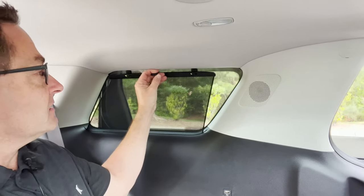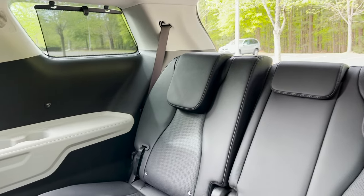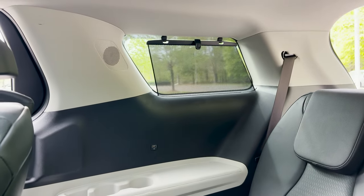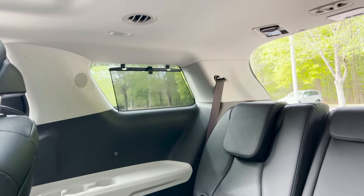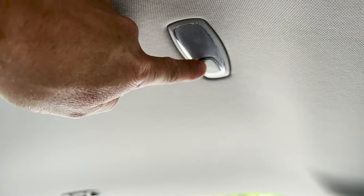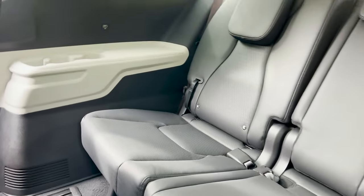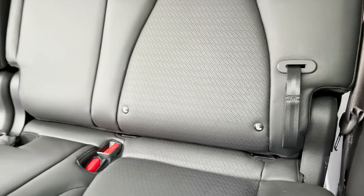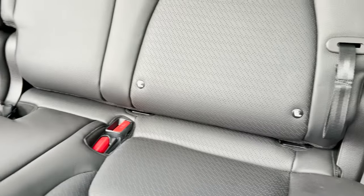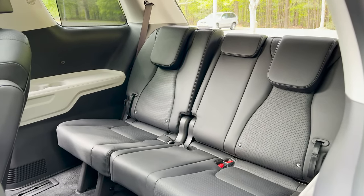Look at this, sunshades for the back, sunshades in the middle row too. And then look here, this is the full view without my noggin in the way. We've got air vents up there. And then also I see latches for child safety seats as well. It's a nice size third row, all in all.